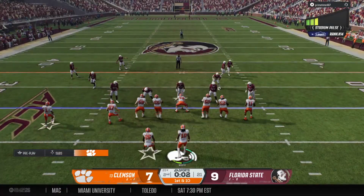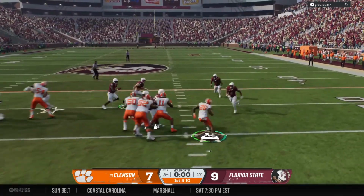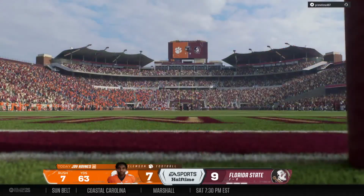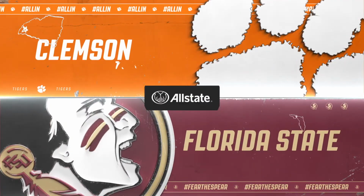Just enough time to get off one final play of the half. The give to the back. They make the stop, and that is the end of the first half. First half in the books. Time now to join Kevin Connors in our halftime update.